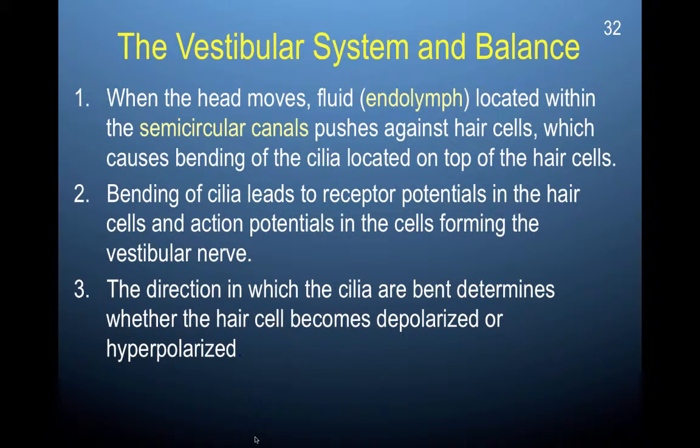So when the head moves, fluid, known as endolymph, located within the semicircular canals, pushes against hair cells, which causes bending of the cilia located on top of the hair cells. These hair cells are similar to the ones that are used for hearing and auditory information, but these are particularly involved in the vestibular system. So they are not for hearing, they are for balance. But they operate in very much the same way.